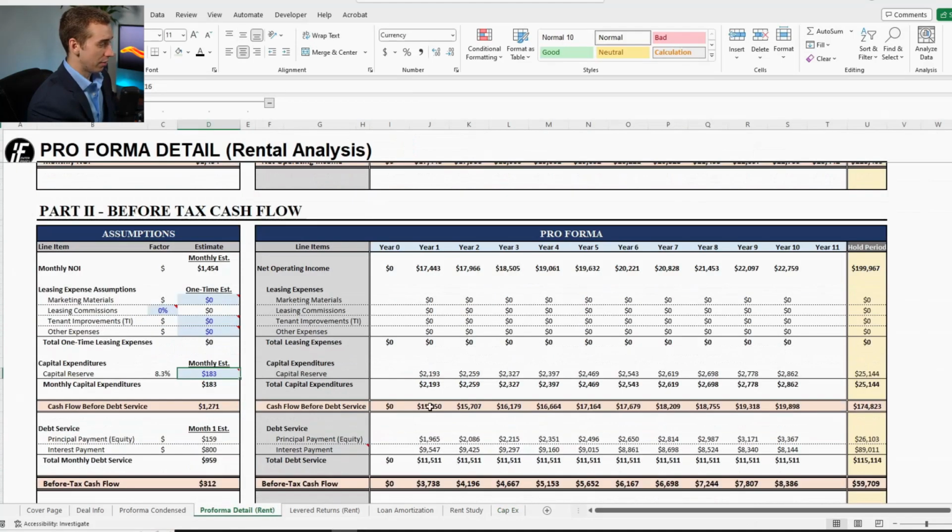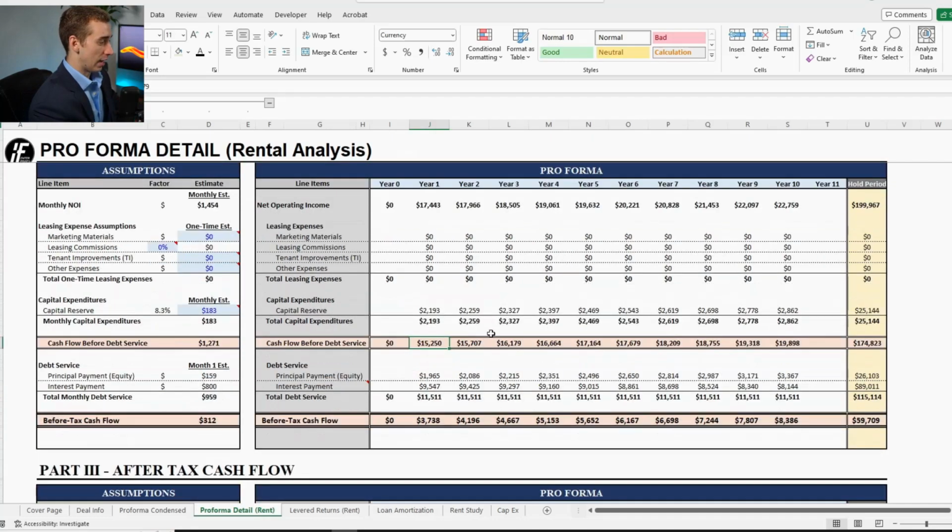So once you have that, you have what's called your cash flow before debt service. All right. Now, cash flow before debt service, once you add in the debt service, that's when you get to your before tax cash flow. So how do you add in debt service? Well, debt service is composed of two things, your principal payments and your interest payment.